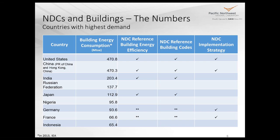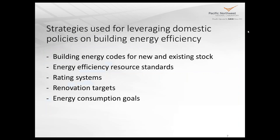So looking at the strategies that the NDCs mentioned, it's a range of different strategies, not unlike what we just heard from Sarah regarding Canada. Where there's detail, it can include things like building energy codes for either new or, in some cases, existing building stock, energy efficiency resource standards, rating systems, renovation targets, and in some cases, energy consumption goals.